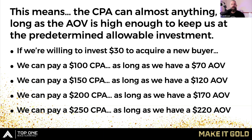However, the biggest opportunity lies with the higher CPA, right? So the more that you can afford to pay to get a buyer, the easier this game becomes. And so it's a lot easier to acquire buyers if you can afford a CPA of 250 compared to if you can only afford a CPA of 100, right? So in an ideal universe, you are able to hit your predetermined allowable investment at the highest CPA possible.